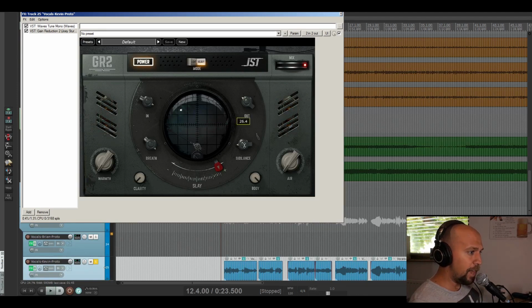That's fine. Now let's carry on with the new Breath knob. This knob basically works as a noise gate, but it's intended to remove the breaths of the vocal track. The lower the value of this knob, the higher the threshold of this noise gate.